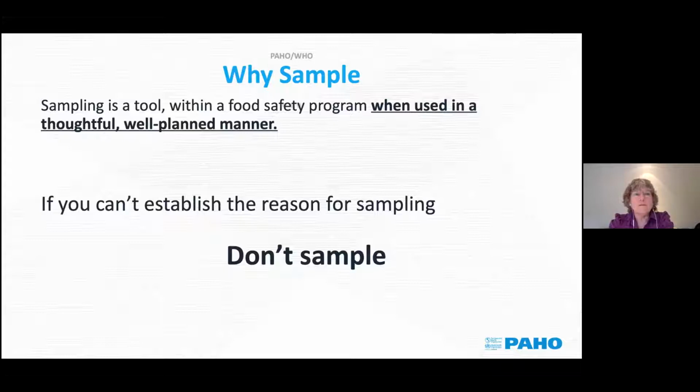If you can't establish the reason for sampling, don't sample. Why I say this is I have had a number of discussions with various inspection services and inspectors who have been sampling for many years. And when I ask them what they do with the sample results, they say they give it to the food business. And in most cases, that simply is a quality assurance process. That is not a sampling program. You are simply doing quality assurance for that food business.